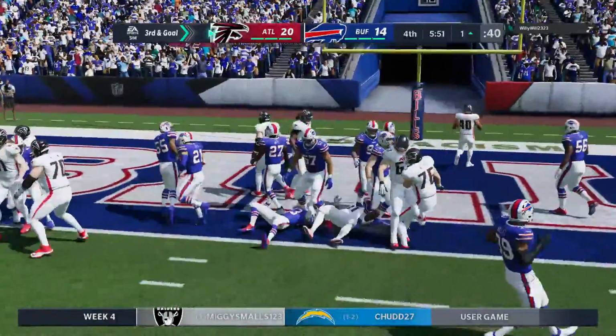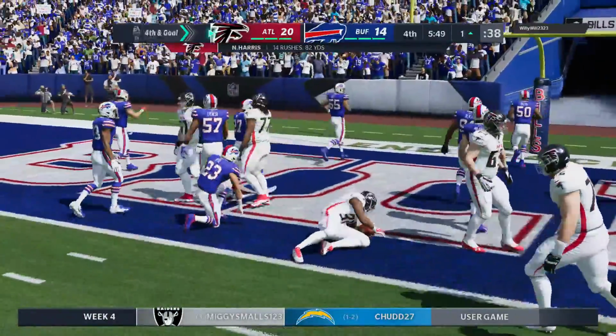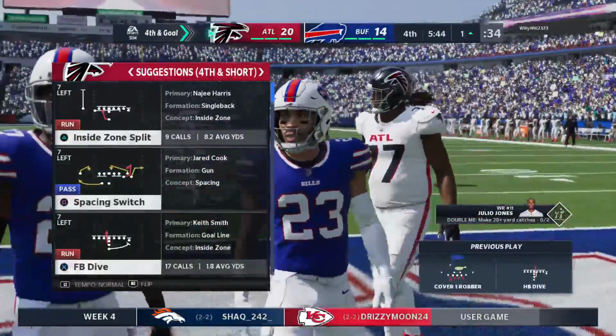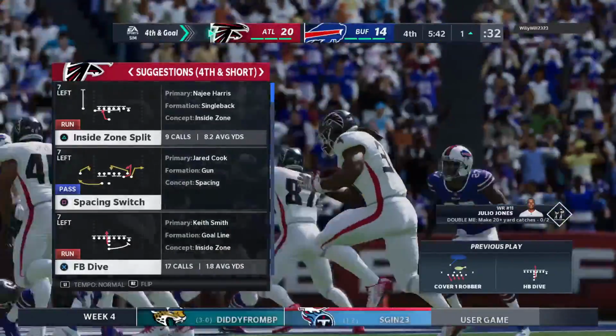Trying to run this one in. Yeah, boy, a good surge defensively. It'll depend on the mark, but I'm not sure he got there. No gain on the play, and what to do now on 4th and goal.